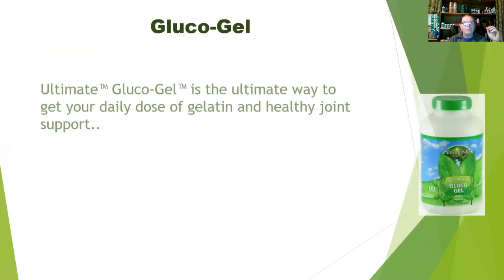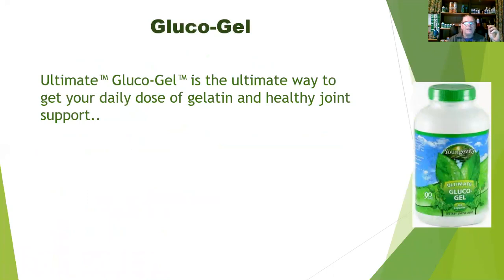Then we have the capsules. The capsules are different in the sense that they've got a gelatin outer. The liquid doesn't have gelatin as such, and so the capsules are the gelatin. That is the magic part of why we see that the glucogels work so well.